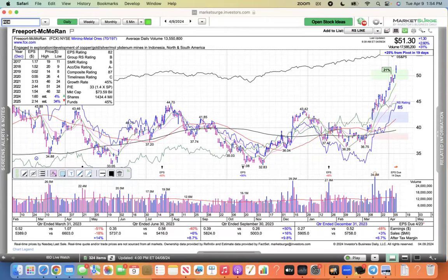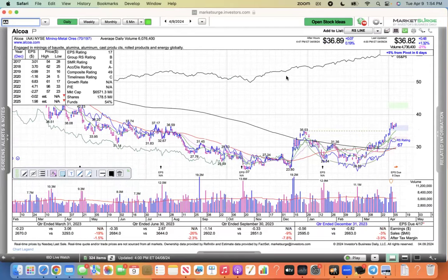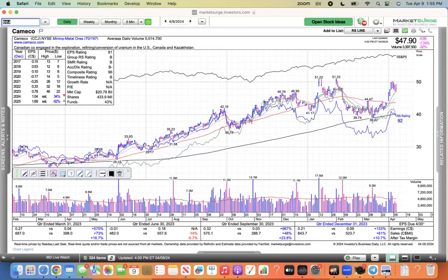Freeport McMoran, this one was running in pre-market. I believe I cited this one on my report, and it had a nice gap higher, up nearly 3%. These things are strong. This was Alcoa. I had this on my ready list last week. I took it off because I think it's already a little extended. And then the one I have on this week isn't going anywhere.